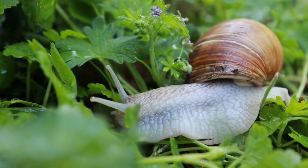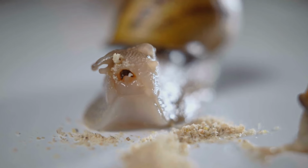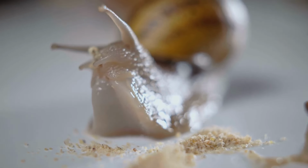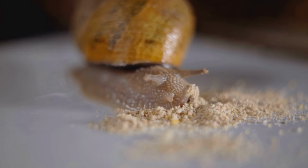Lastly, would you believe if I told you that despite having a mouth the size of a pin, snails have about 20,000 teeth? Yes, these tiny creatures are equipped with a large number of teeth, which they use to scrape or cut their food before eating. So the next time you see a snail, remember these cool facts and appreciate the complexity of these small but fascinating creatures.